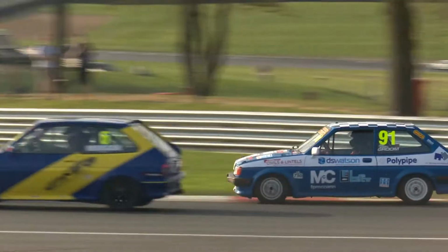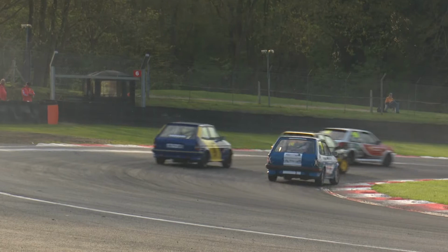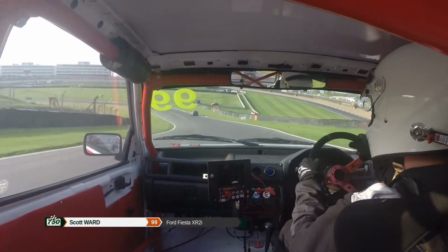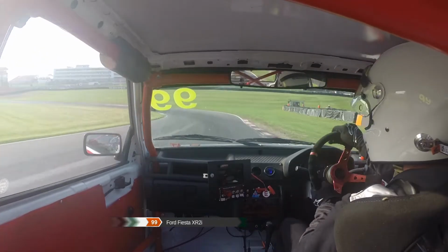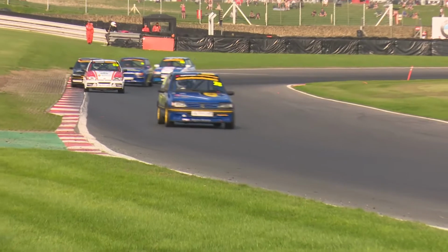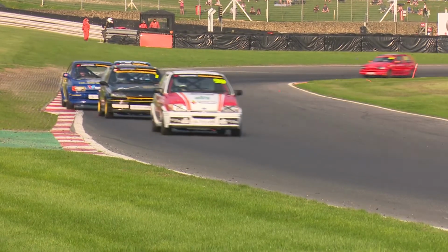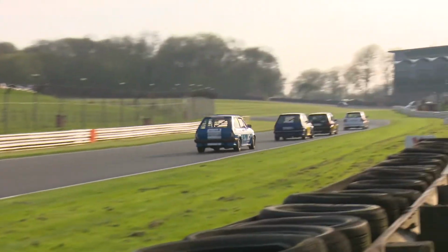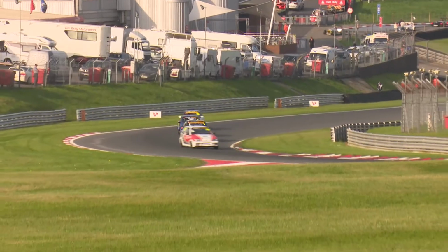So Pete Morgan now, this is going to be an interesting battle with the lead XR2, and in fact he goes around the outside of Druid's corner there and takes the place away from Steve Groom. So the top two XR2s swap positions up at the top end of the circuit. Down out of Graham Hill Bend again. And what further progress maybe can Pete Morgan make here into the left-hander over the curbs.